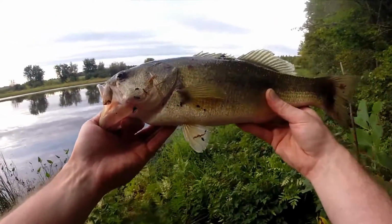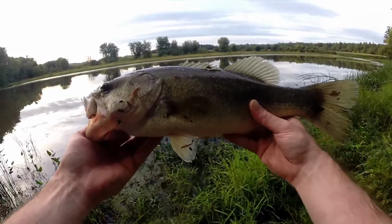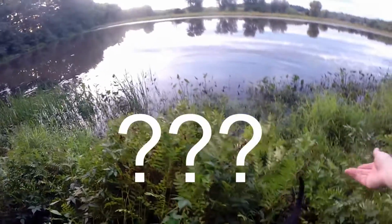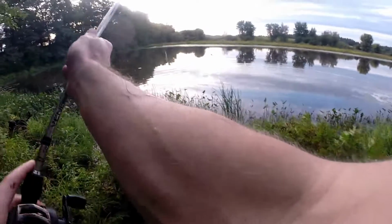Not quite good enough to bring out my good camera, but man, the bite is picking up along this corner here. That is awesome. Nice, that was a pretty good release too. I can't bend down just because the water is so shallow. I gotta kind of throw them a little bit. But man, that was, I think, the cast after. Nice. That was awesome.